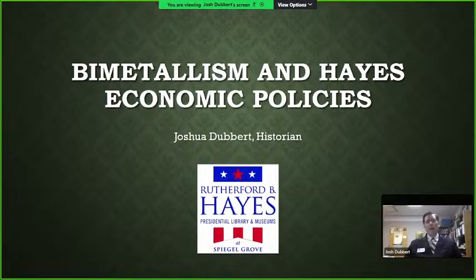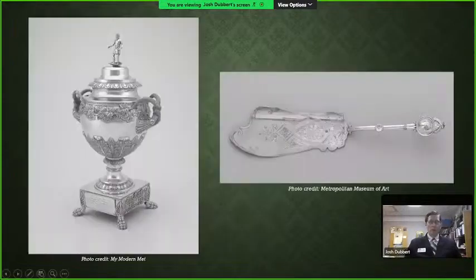So the two primary issues that the money debate revolved around during the presidency of Rutherford B. Hayes were the coinage of silver and the resumption of specie payment. So a little background to this: from the 1790s to 1873, gold and silver were technically both coined. The U.S. Mint determined how much gold and silver went into their respective dollars. The ratio was 16 to 1, or 16 grains of silver for every one of gold.